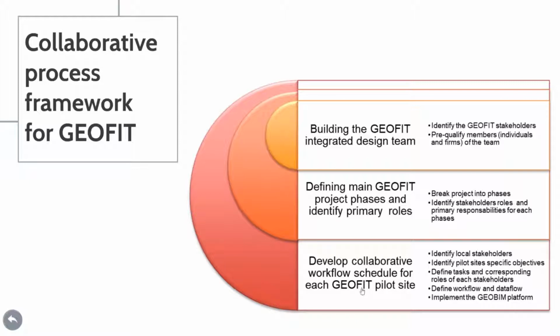The next step is to develop the collaborative workflow schedule for each GeoFit pilot site. The objective is to identify local stakeholders, to identify pilot site-specific objectives, to define tasks and corresponding roles of each stakeholder, to define workflow and data flow, and to implement the GeoBIM platform.